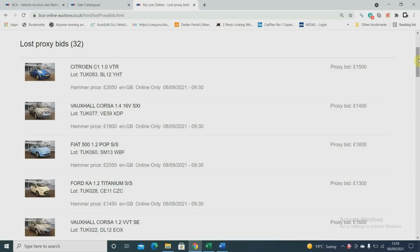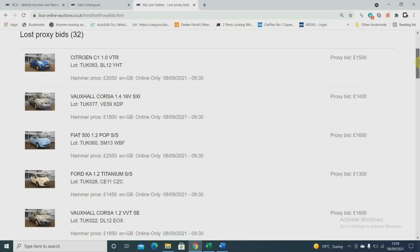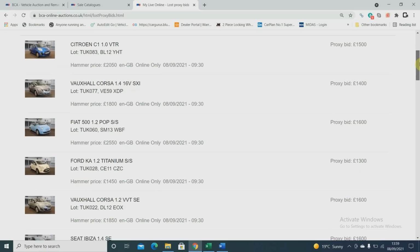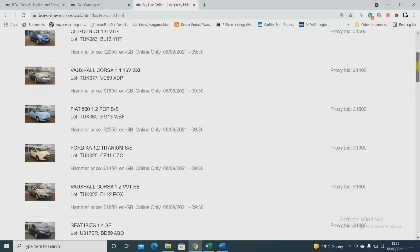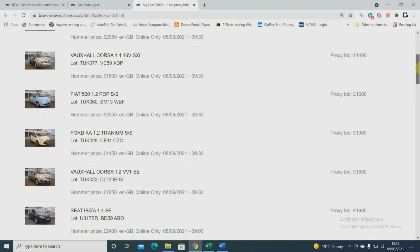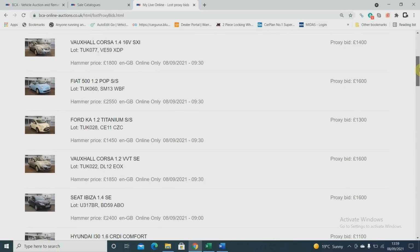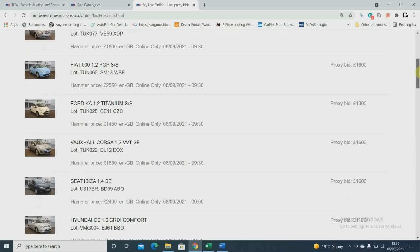So first up, 2012 VTR 1 litre, sold for £2,000. You're lucky if that's £2,995 on the forecourt, and you've still got fees and transportation and warranty, and hope that it doesn't need repair. A 2009 Corsa, £1,800. So plus fees, delivery, you're in about 2,300, 2,400. Again, I don't think it's more than a £2,995 car if you're doing well. You've got to hope you haven't got to do any repairs to it.